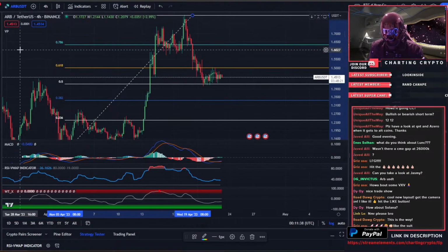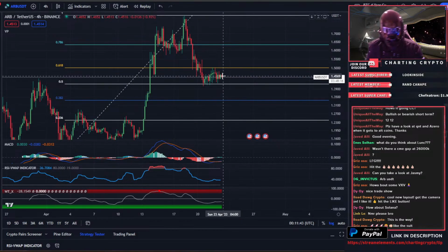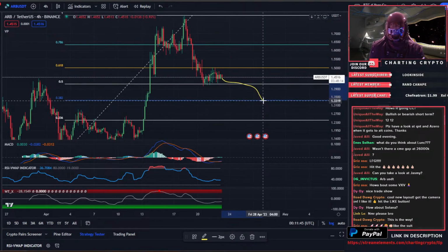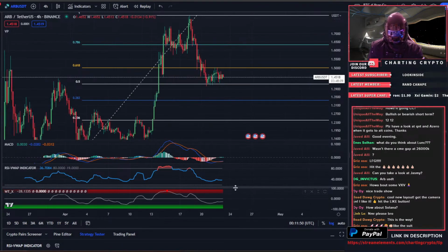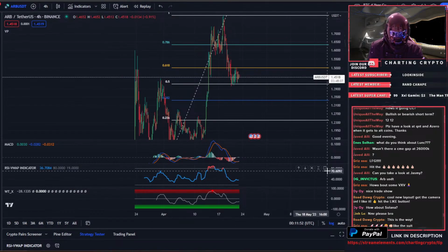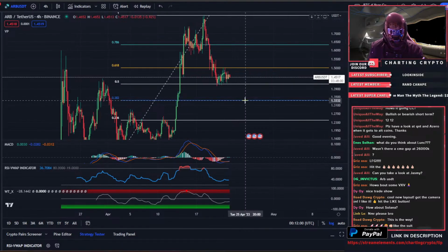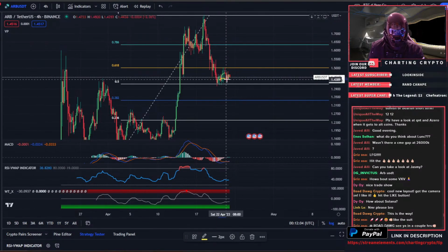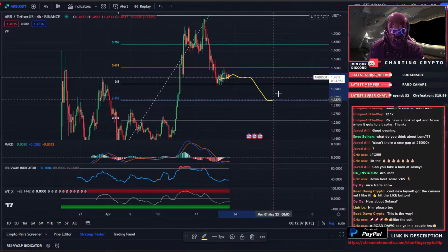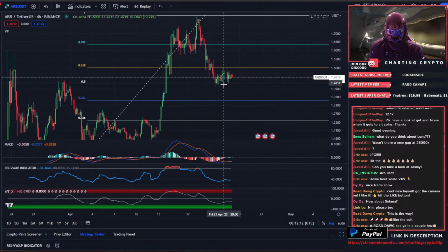So I would not be surprised if we saw some more consolidation here on ARB in the short term, with a slight drop down to the 0.382 here at around 1.33. Indicators, however, RSI is low, WTX is low. We've never been oversold on ARB since it came out yet. So to be oversold, we have to go all the way down here past 1.19. And if we got past 1.19, that would bring us down to the 0.382 area. So I'd be cautious on ARB right now. I wouldn't be surprised if we saw one more drop down here before we worked our way out. I think ARB could be heading down to around $1.35 here in the short term.